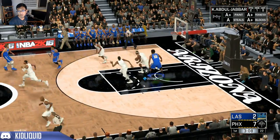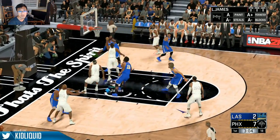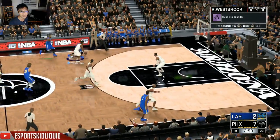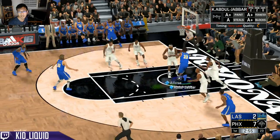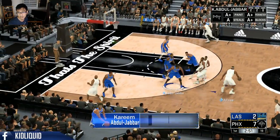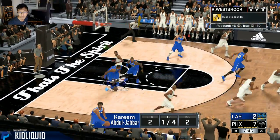The hook. Abdul-Jabbar misses. George dishes to Durant. That one doesn't go. Great D that time from James. Westbrook kicks to Abdul-Jabbar, and a missed layup. Not really his best quarter as far as scoring. Let's see if he can eventually get back on track.